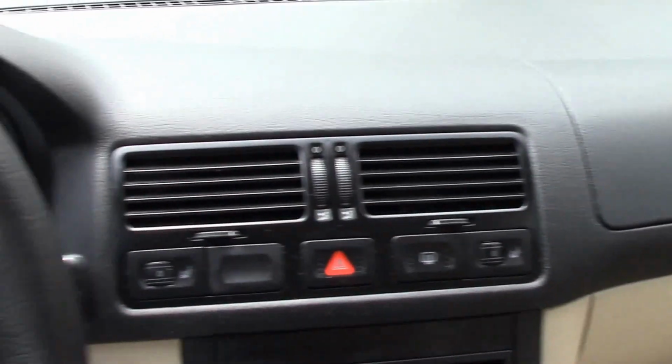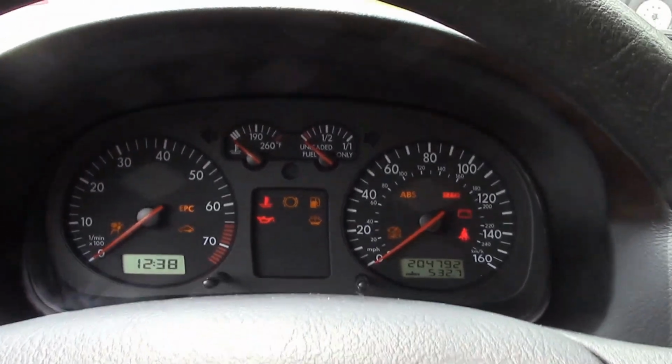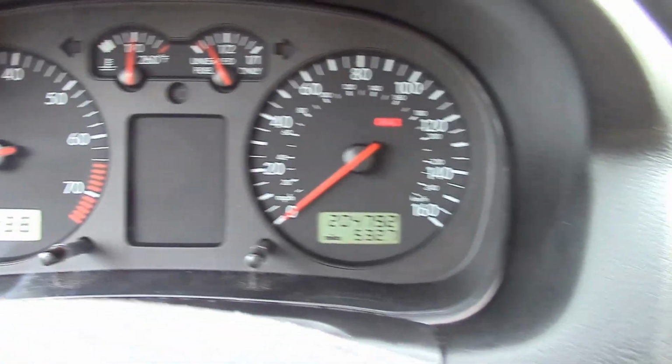All right, folks, we're going to take it for a ride, and one thing I always do is start the vehicles after they've had a chance to warm up and when they're cold, so you can see it start under both conditions. Start it up, put the brake on there, put it in neutral, and as you can see, there's no warning lights, there's no check engine lights.